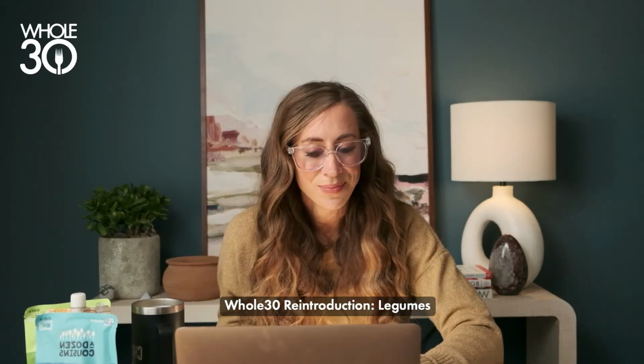Context matters. If I'm sitting around on the couch all afternoon, just watching Netflix and not moving, am I going to want to put 50 grams of sugar from these ProBar gummies in my body? Probably not. That probably won't make me feel good. But context matters. So always keep that in mind, please.